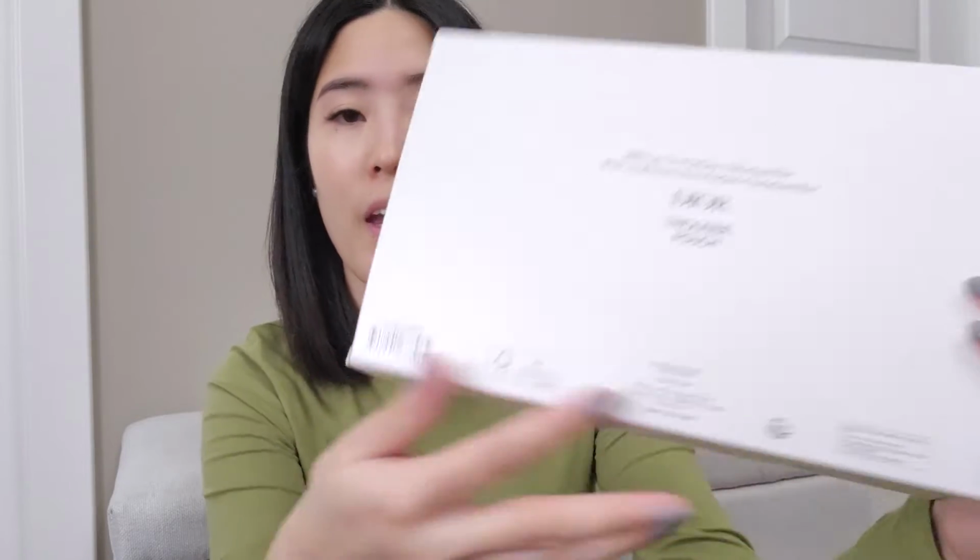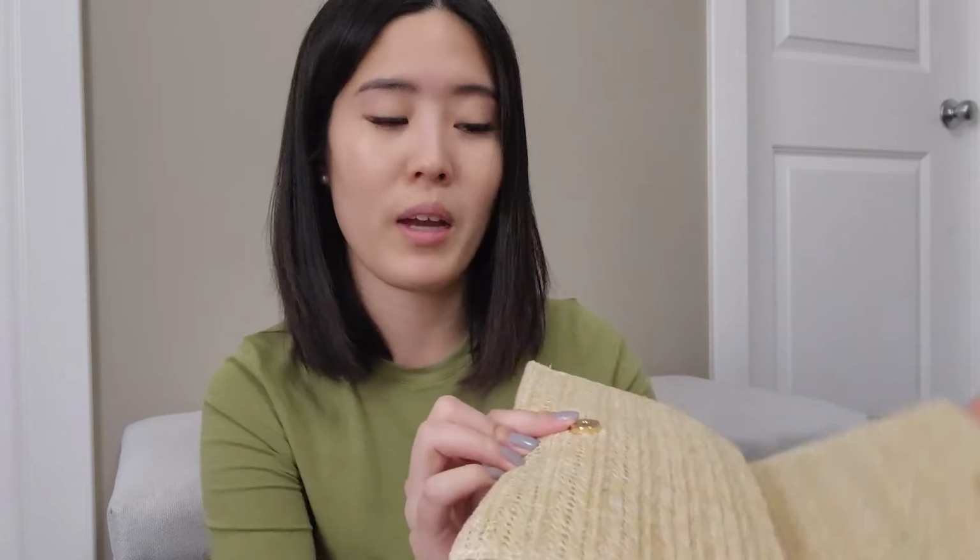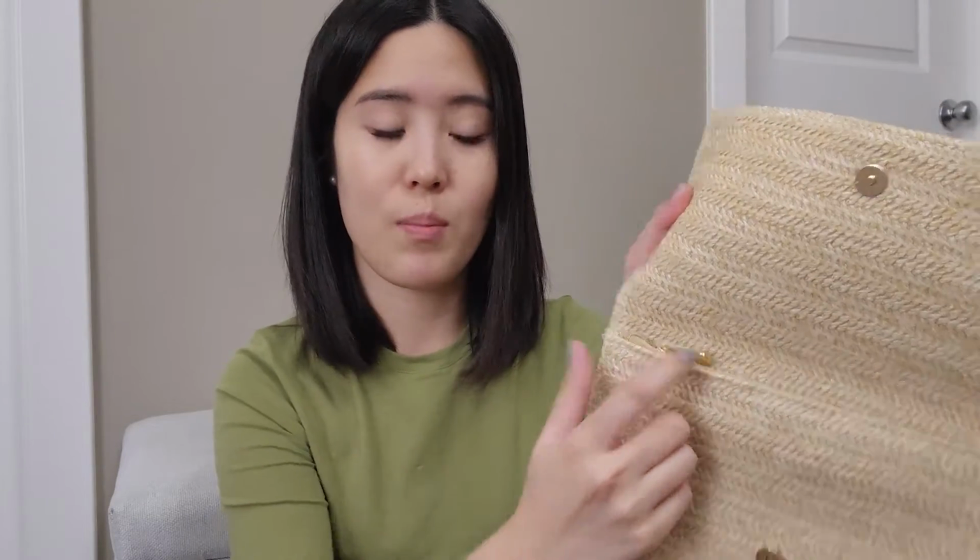So it just comes in this little white plain box with Dior, and on the back is some of the information. Inside it was just this clutch, and it actually did have the clear stickers on the magnet, as well as the zipper right here. And on the inside there was just a little bit of tissue paper. So yeah, a brand new item, and everything was great.